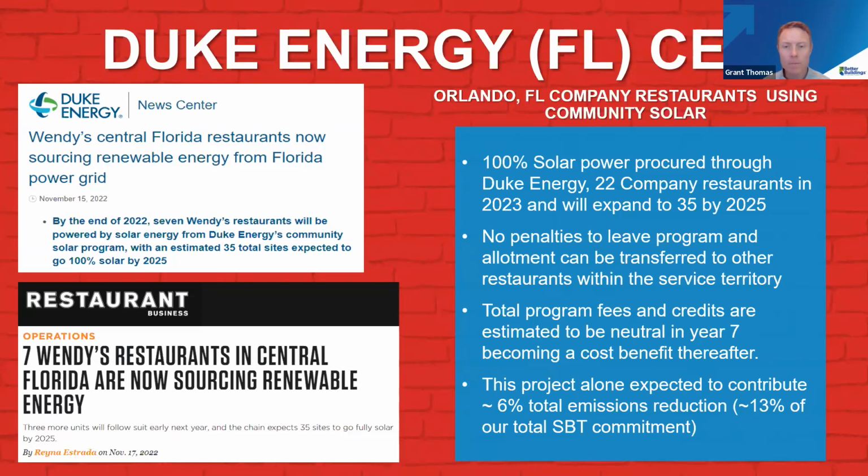Initially, there are some fees for the project, but over the term of the project, we will have a net beneficial cost. And for us, this will be about 6% of our total emissions reduction for our restaurants, and about 13% of our total science-based target commitment.